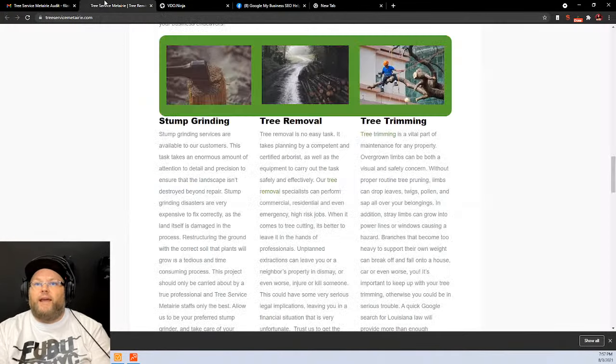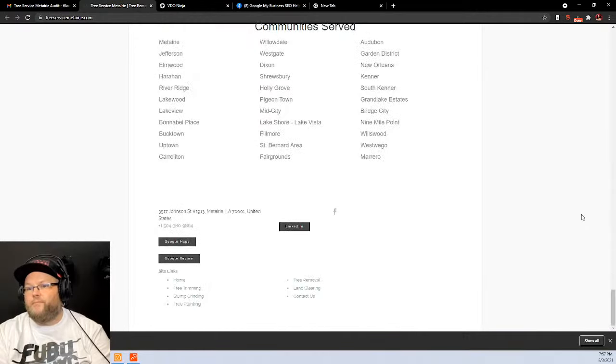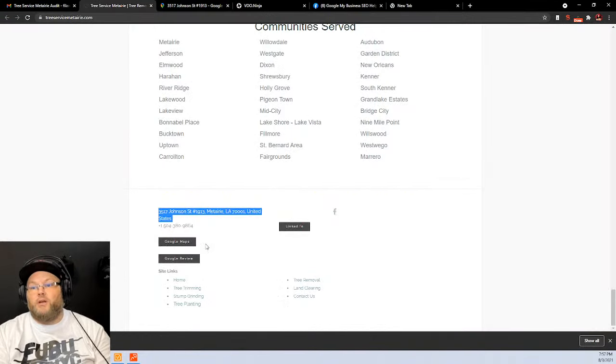Let's see if she even has a GMB. I don't see a GMB yet. She has this map down here, but no embed. So she doesn't have a GMB. There's no GMB. What she has attached to it is just an address. There's no actual GMB, no posts, nothing.